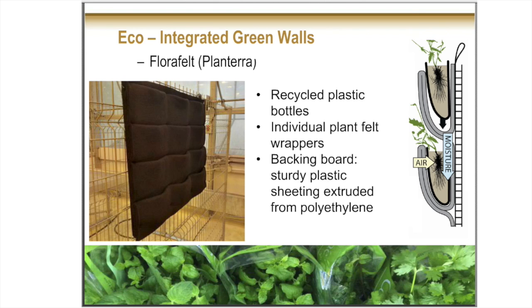This green wall is quite arid. Air will go through the side pockets and will dry up the plants and supposedly give them a nice way of growing. Next one.